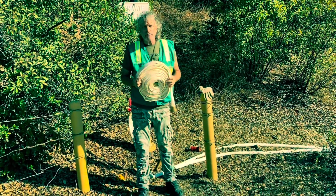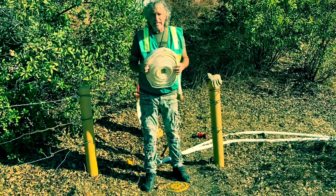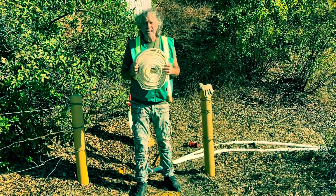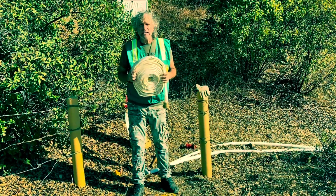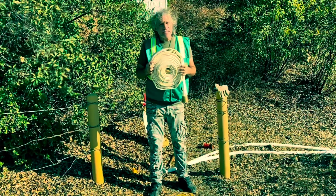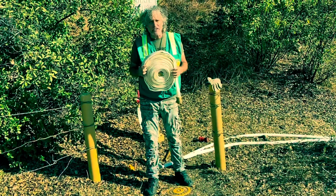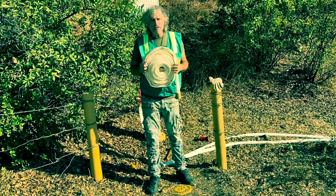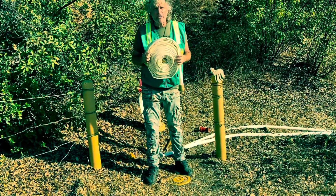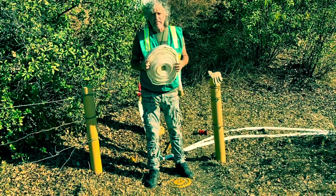I can't thank you enough for being with us today. Fire prevention and fire preparedness is the most important action you can take to protect your home and your property. Remember, there's 4 million people in Los Angeles and 1,000 firefighters. During the Woolsey fire, the largest fire at that time in Southern California, the fire department was taxed. They couldn't help everybody.